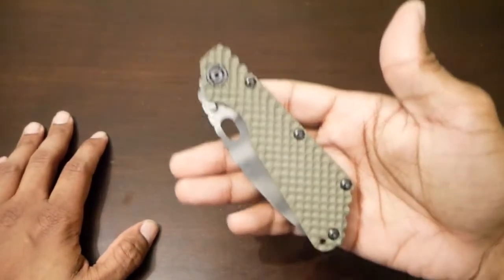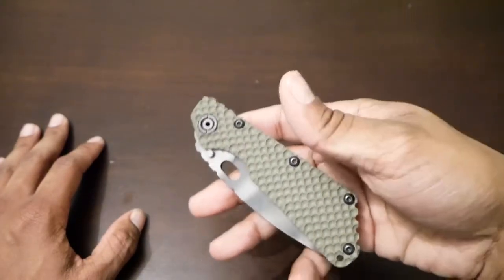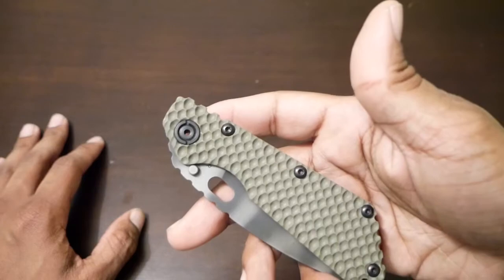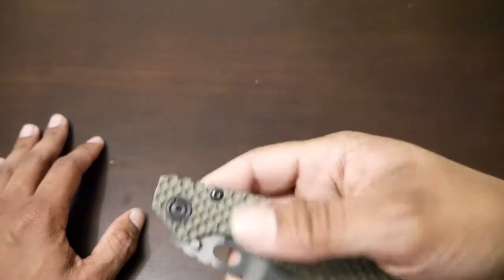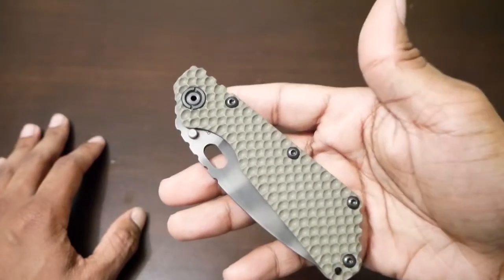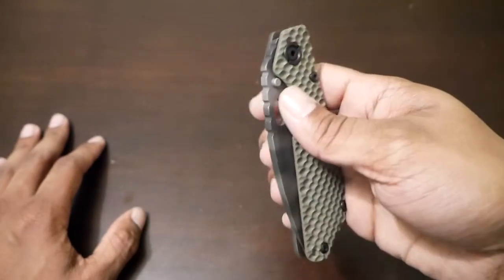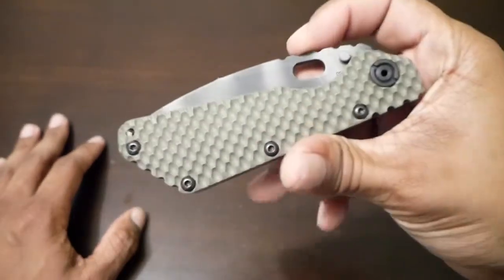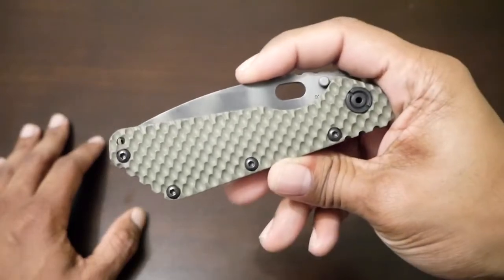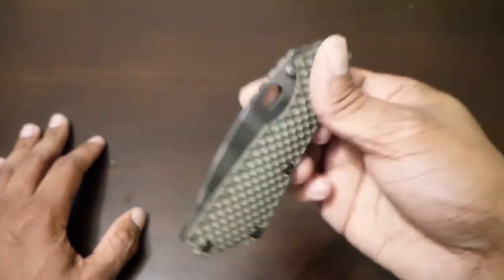Back to moderns. I also wanted a dual gunner grip SMF very badly. This was the year that everybody was talking about, you know, Strider closing down, this, that, and the other. They're still open. I bought this knife this year. They've been releasing knives pretty consistently throughout the year. So please don't believe that misinformation. Strider is still alive and well. If you want to find out more information, I have a video titled that on my page. Go back and watch it.